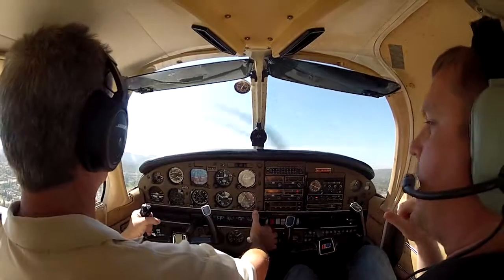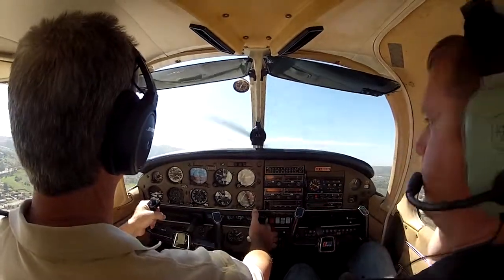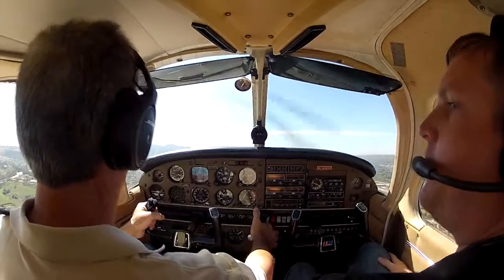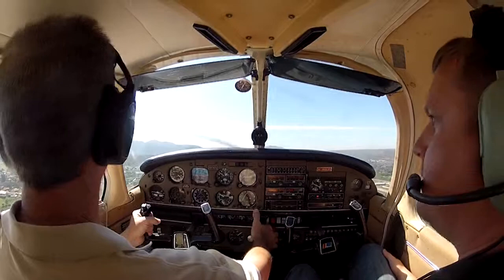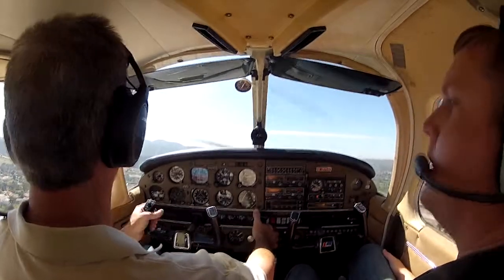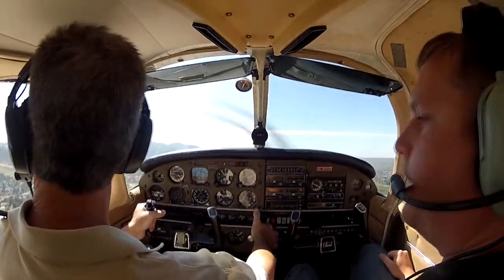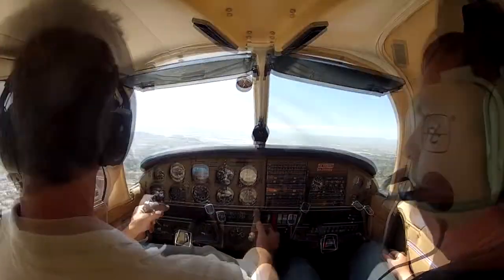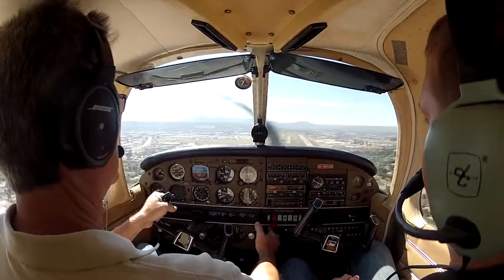The approach, we did a couple power changes, which is what I like to see, because you were just tracking the glide path. Right. So nice job. Starting to get the eyeball on it. I think the picture is the most important thing. It really is. Once you have that, it becomes a lot easier. Okay, fly. Get it up there. And then start taking power out.